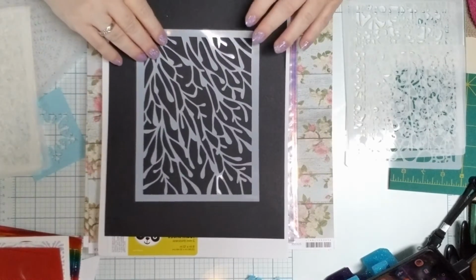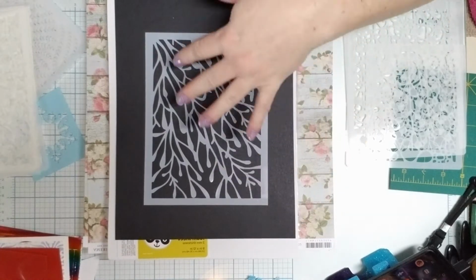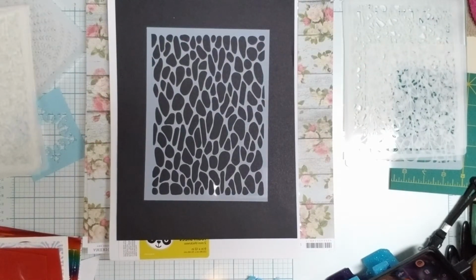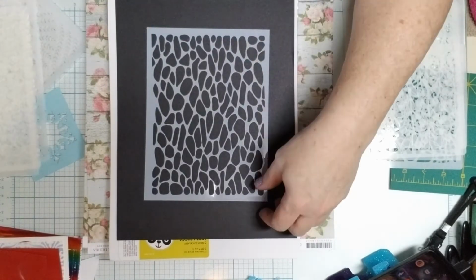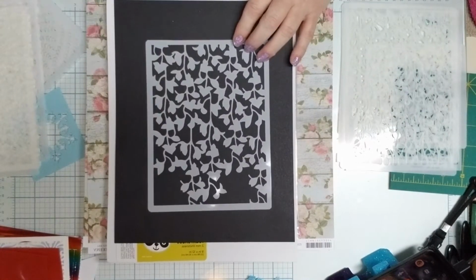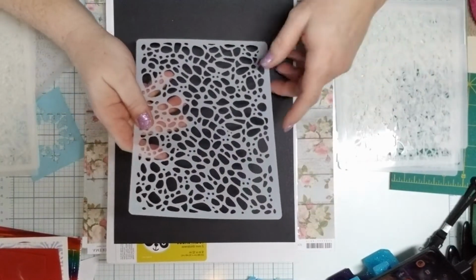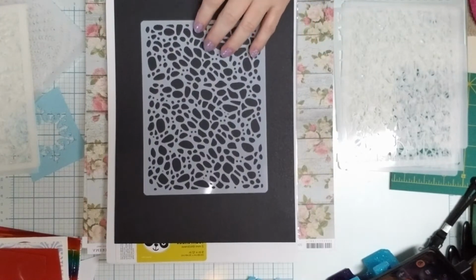And then this is another one. I think some of these are from Lavinia. This almost looks like seaweed to me. And I don't do a lot of ocean themed ones, but that could be good. And then this almost looks like it could be pavers like on a walkway, or maybe even giraffe spots. And here's another one, just a kind of a viney, you know, floral background. I think that's kind of cute. And here's another one that could be rocks or spots, or, you know, on an animal or something.